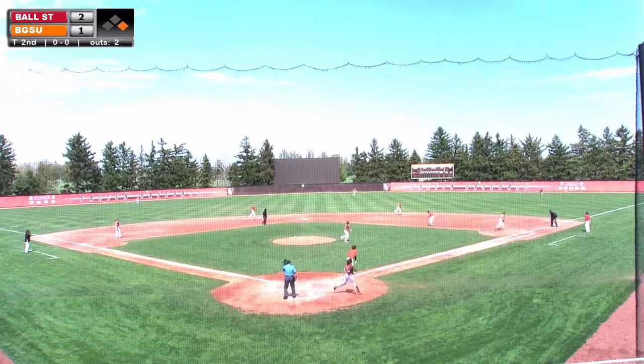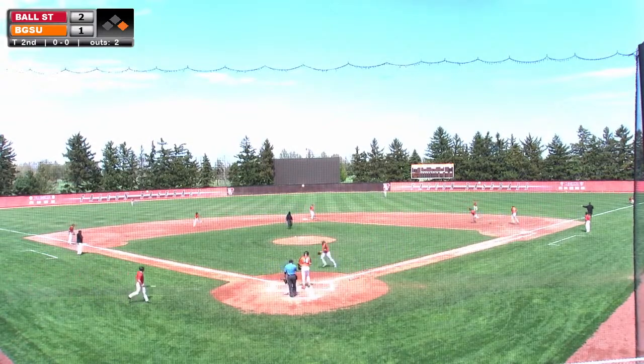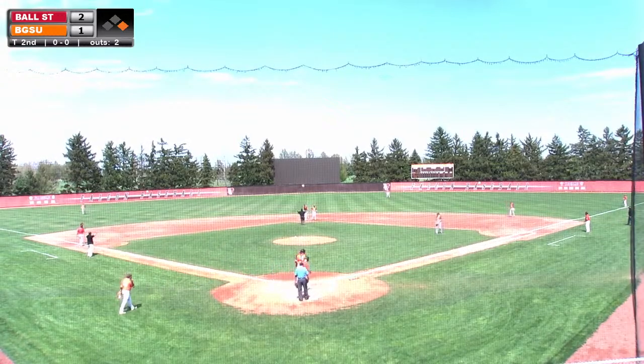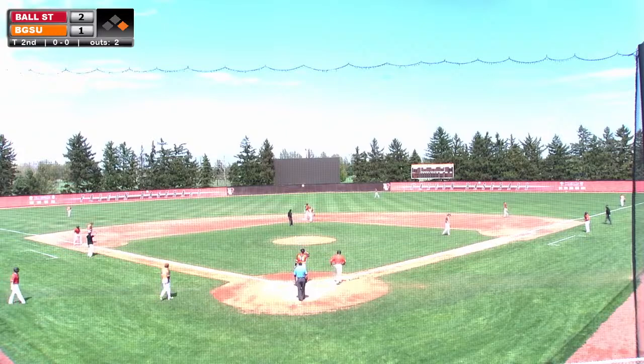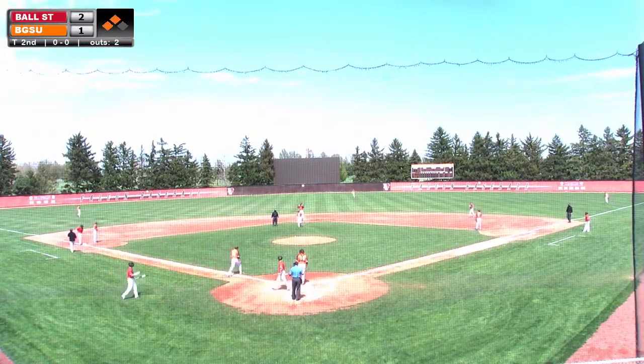This is a pop-up right field line. Could be trouble. And it is. It falls fair. Gayton comes up to get it. Throws to second. Boy, that was a heck of a throw, but beating it anyway was Tellier. A bloop double down the right field line.